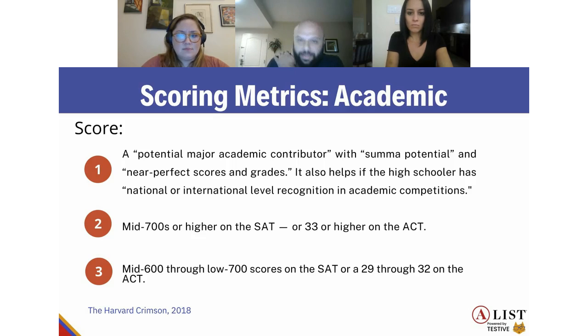A 2, for example, is someone who is in the mid 700s or higher in the SAT, or 33 on the ACT. So a 2 is exceptional as well. A 2 puts you in the 98th percentile for those tests. That's an exceptional score. But I just want to let you know how high a 1 is. If a 2 is a 90th percentile score on the SAT or the ACT, a 1 is truly, truly exceptional and really stands out. Number 3 is a mid 600s, low 700 score on the SAT. So you can think about this as a 90th percentile situation, either in the traditional standardized tests or in those other areas.